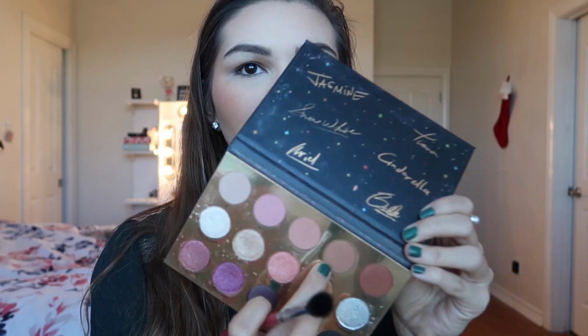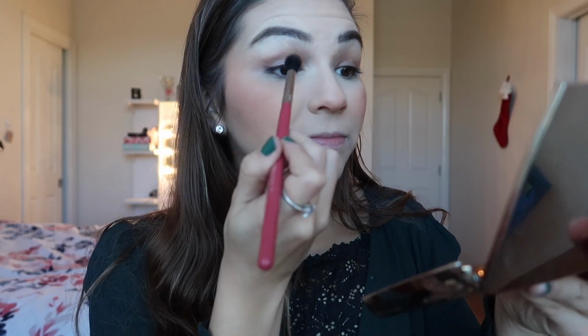So I'm just going to be taking my trusty, dusty, crusty Sigma tapered blending brush, and I'm gonna go into the shade, where is this? I'm gonna go into the shade Triton, which is this cool tone brown right here. Just going to start working that into my crease.